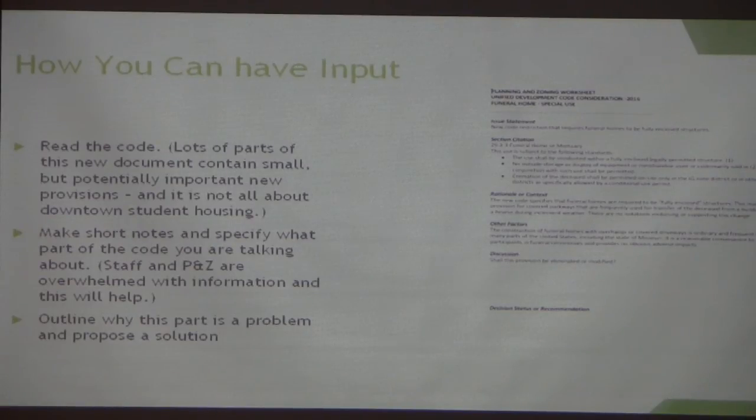You have to read the code. Oh, man. You have to read the code. And there are going to be some parts that you just think, I can skim over that, okay, but do it at your own peril, because there's stuff in there that will make a difference to you or possibly could.